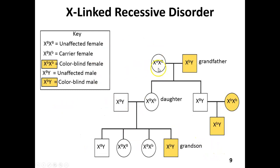This is a pedigree chart showing an X-linked recessive disorder. So here you have wife or grandma that has two dominant alleles. Here's grandpa who has a recessive allele. They produce two children. They produce a daughter that doesn't have the disorder, but is a carrier for the disorder, and a son who's normal.